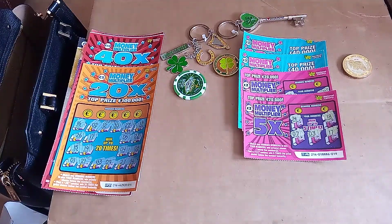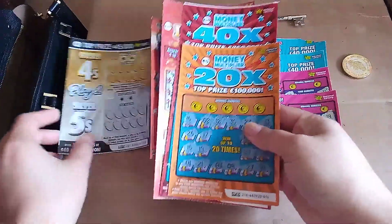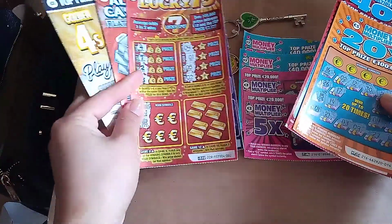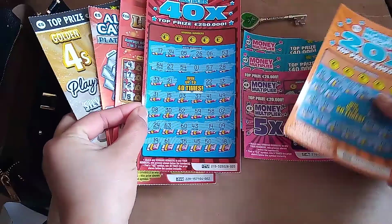Good morning, everyone. So I decided to scratch Scratching Madman's tickets, the ones he won from my first giveaway in my other channel. So this is his ticket. Some of them are already scratched just to shorten the video. I got that as well.